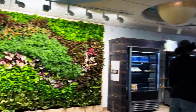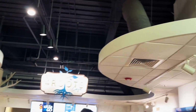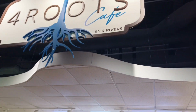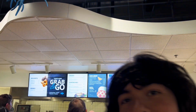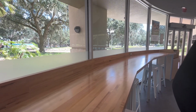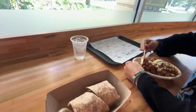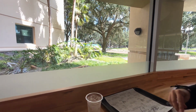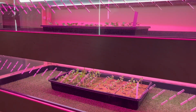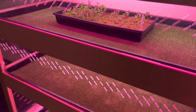There's a plant wall next to the area where you order your food. And the ceiling had these futuristic shapes in it. They did not have to do all that. I ordered a turkey bacon ranch wrap and Jaden got a chicken and rice bowl. We found this nice table next to the window. It was a really nice view and a really nice experience and yummy. And I really liked this place. And on our way out, we saw that they added plants to this little grow out area.